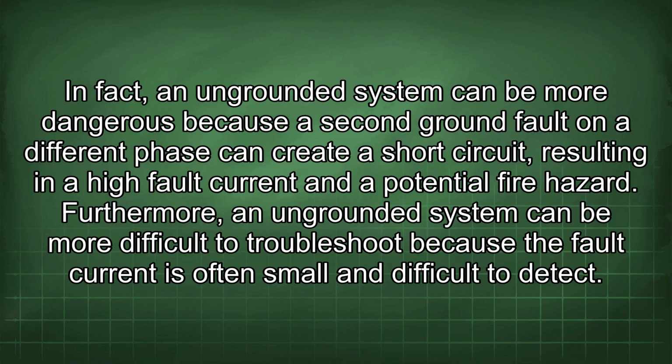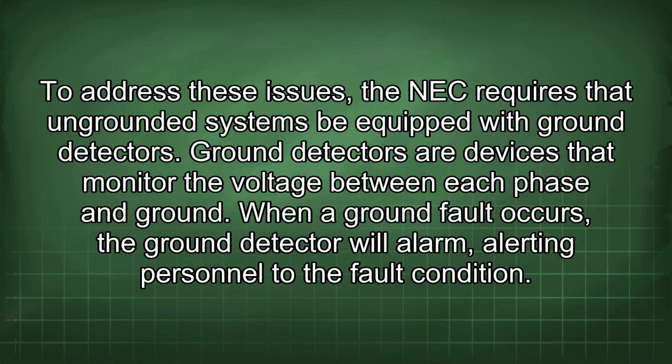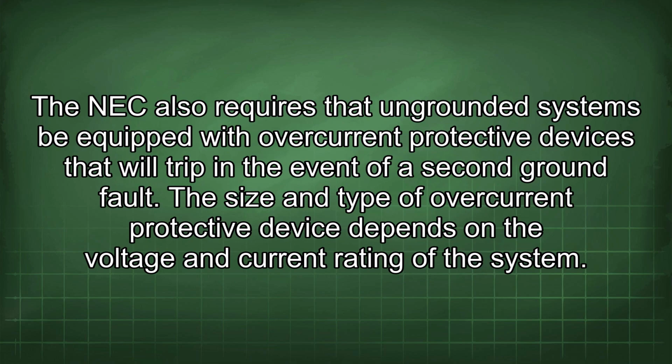Furthermore, an ungrounded system can be more difficult to troubleshoot because the fault current is often small and difficult to detect. To address these issues, the NEC requires that ungrounded systems be equipped with ground detectors. Ground detectors are devices that monitor the voltage between each phase and ground. When a ground fault occurs, the ground detector will alarm, alerting personnel to the fault condition. The NEC also requires that ungrounded systems be equipped with overcurrent protective devices that will trip in the event of a second ground fault. The size and type of overcurrent protective device depends on the voltage and current rating of the system.